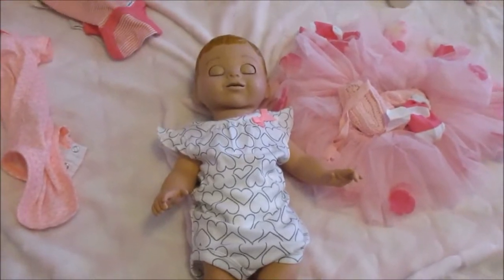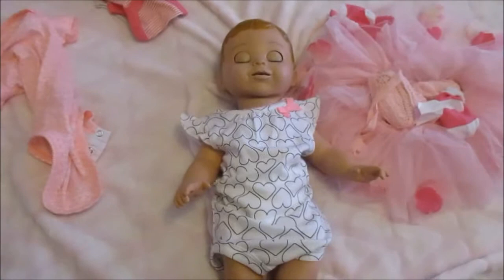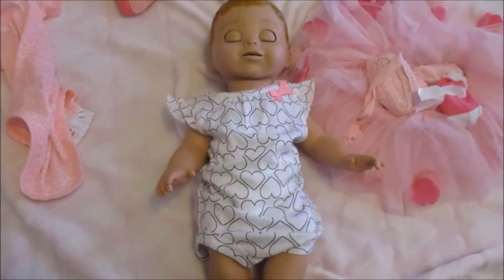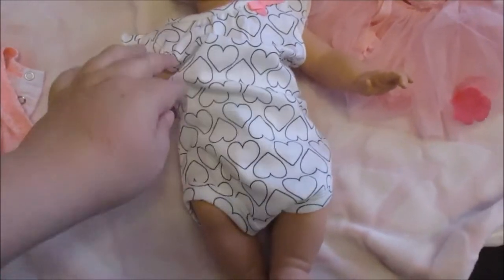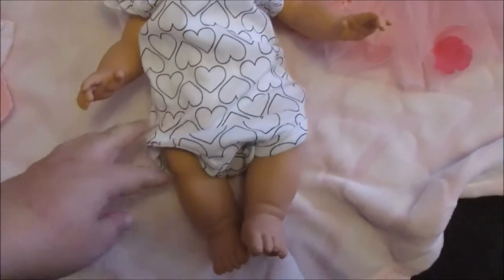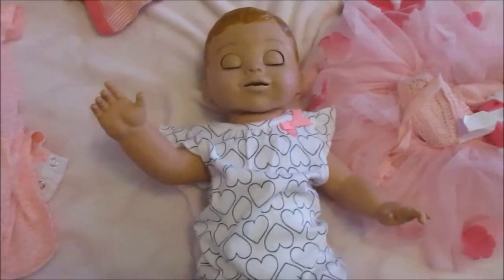Well, my camera just died, so anyway, I tried on that onesie, but it didn't fit, so seems like newborn fits pretty well, still a little bit big, as you can see. She's pretty saggy on her, but still pretty cute. She's asleep, by the way.